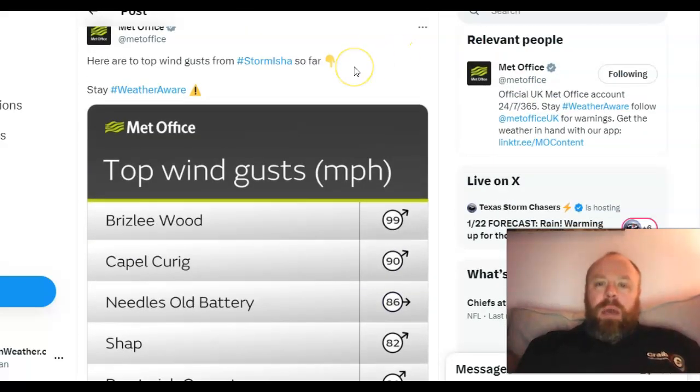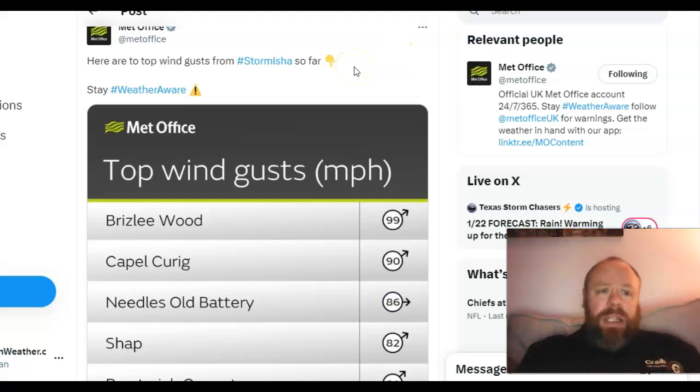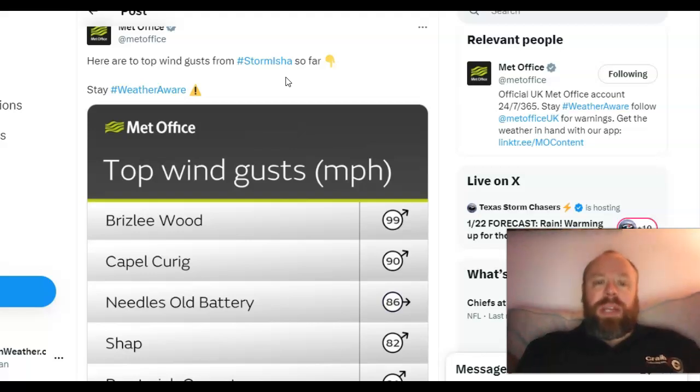So, with Cairngorm Summit being offline at the moment, the reason I think is because of heavy icing on the equipment. That is offline, but it certainly would be an interesting one if that 168 was actually a legitimate reading, because that would be pretty close to the all-time UK wind gust record of 173 miles per hour. We did see a gust probably about 10 or so years ago. I think it was back in the winter of 2011, and we recorded a wind gust of 165 miles per hour. So this actually could exceed that 165 gust that was recorded, I believe, in 2011 over Cairngorm Summit.